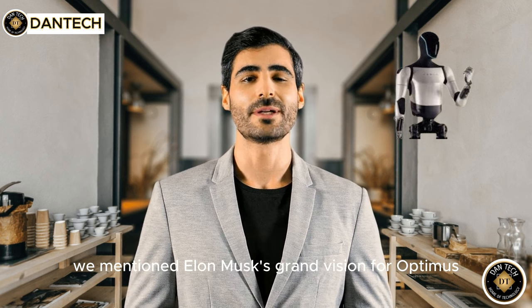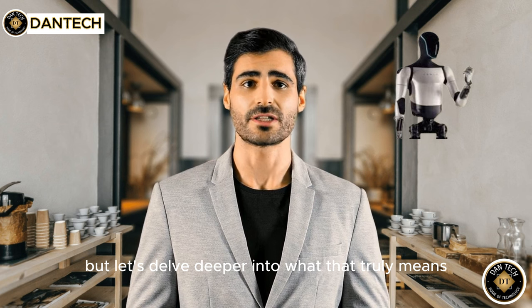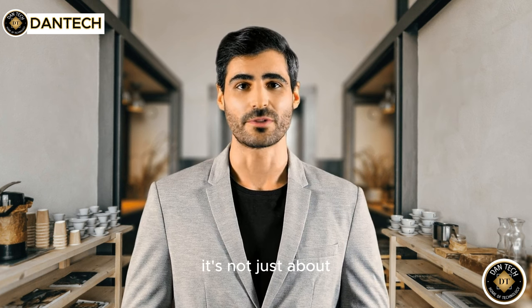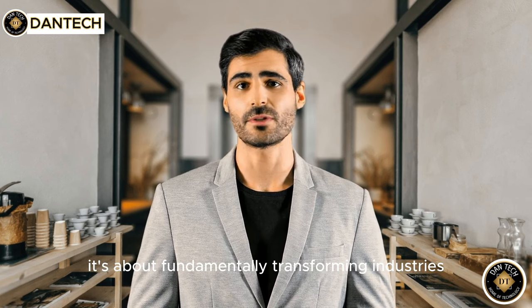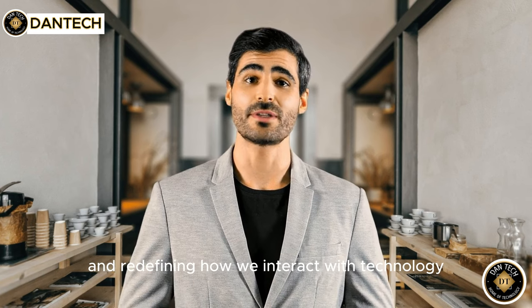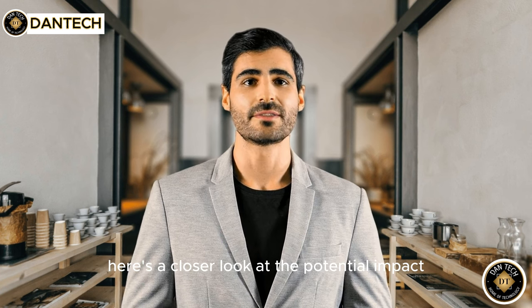We mentioned Elon Musk's grand vision for Optimus, but let's delve deeper into what that truly means. It's not just about robots replacing humans on the factory floor. It's about fundamentally transforming industries and redefining how we interact with technology. Here's a closer look at the potential impact.